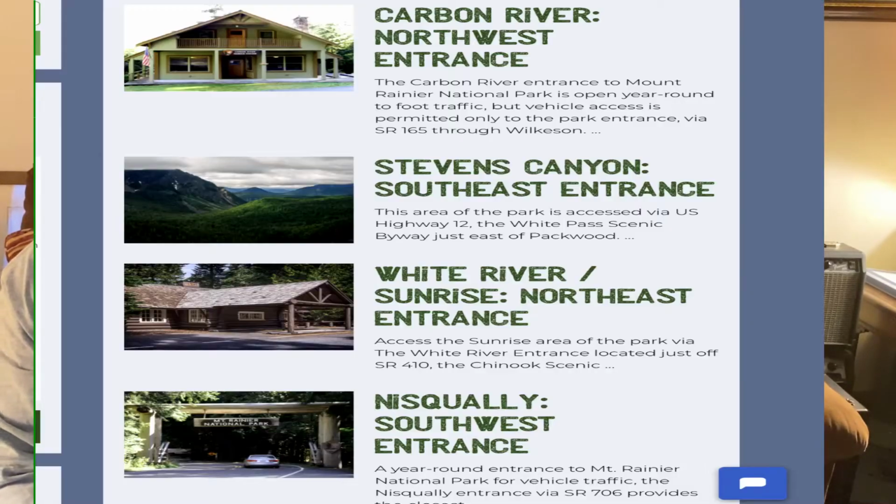But we were really kind of glad that we did that, because we got to see different sides of the mountain, and it was spectacular. I wouldn't suggest going this route in a car. It was a real bumpy, muddy road.